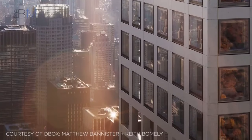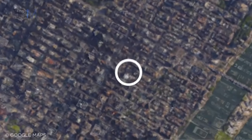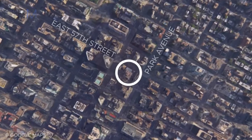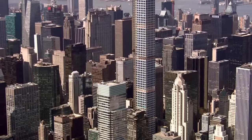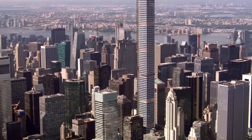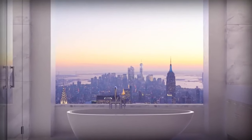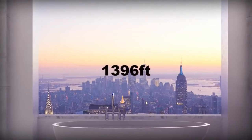Soaring at 1,396 feet above Manhattan on Park Avenue, between 56th and 57th Street, 432 Park Avenue is not only the tallest residential building in New York City, but also the tallest residential tower in the Western Hemisphere. The height of this tower was initially planned to be 1,300 feet, but after its completion, the tower topped out at 1,396 feet.